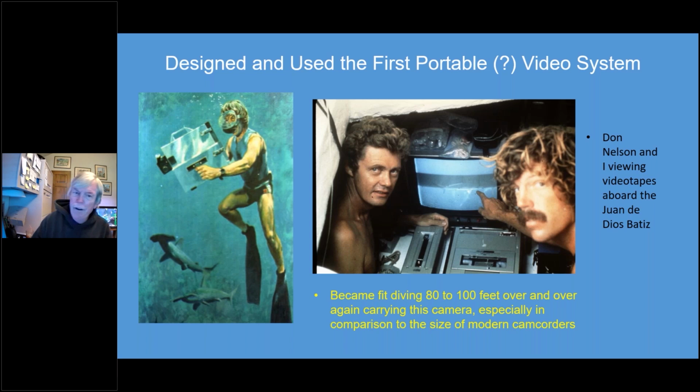And this is from a portrait that my father made of me, and I will say that one of my graduate students, Cynthia LaBoom, said, "The guys look at the sharks, but the girls look at your thighs." I don't know, but I was really fit at that time because I was diving down to 80 to 100 feet over and over again, carrying this huge, heavy monitor, which in the water, though, was neutrally buoyant.